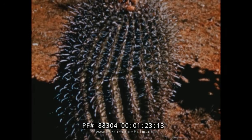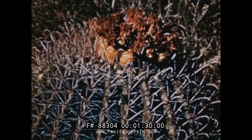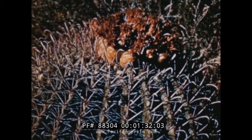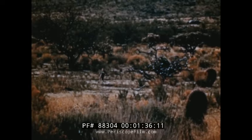This is the fishhook cactus, so named because of the shape of its barbs. The coyote is one of the shy desert dwellers.